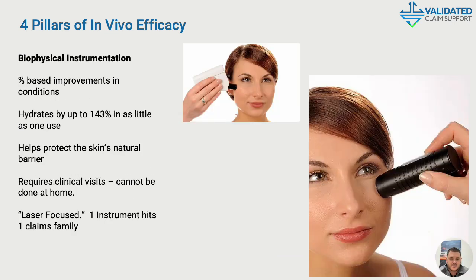Following the grading, you've got biophysical instrumentation. Now, this is sort of a laser focus. You have percentage-based improvements, and this is where you get something along the lines of hydrates by up to 143% in as little as 1 use. So this is really those scream-it-from-the-rooftops percentage-based changes.